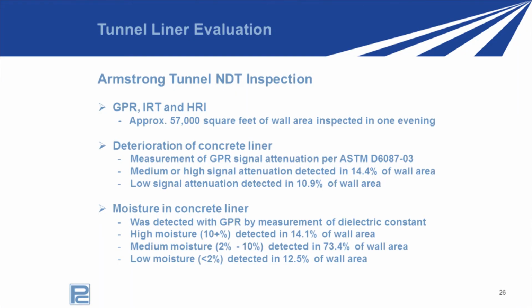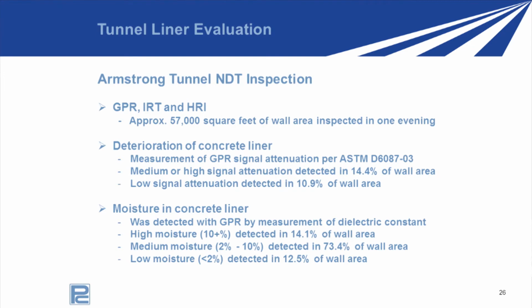Now, the Armstrong is a little bit different. It did not have a shotcrete liner, but it was in fairly poor shape, I would say. What we did find is concrete deterioration. For detection of the deterioration in that liner, we used what we use for bridge decks, which follows the ASTM D6087 standard. We're looking for attenuation in the material. We found medium or high attenuation in about 14% of the wall area.